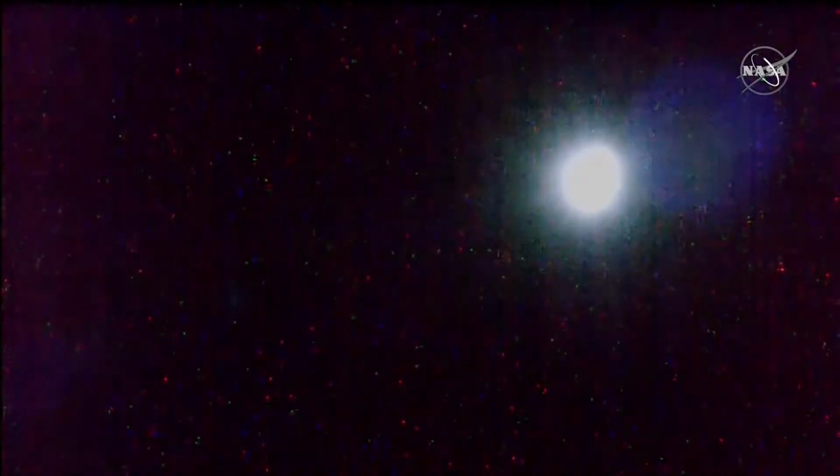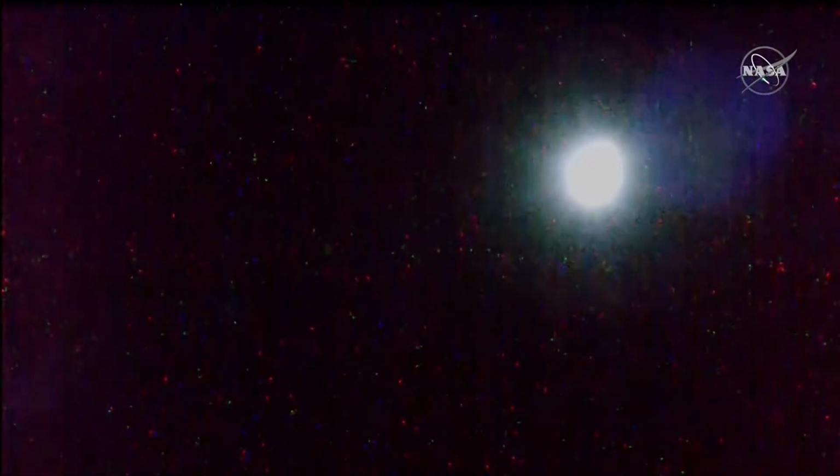All right, and at 9:29 a.m. Central Time, we got confirmation from Jessica Watkins on board the International Space Station. The crew has a tally-ho of the SpaceX cargo Dragon. They visually see it.